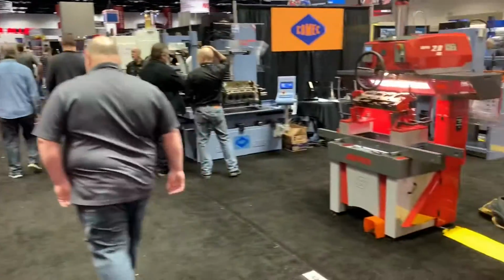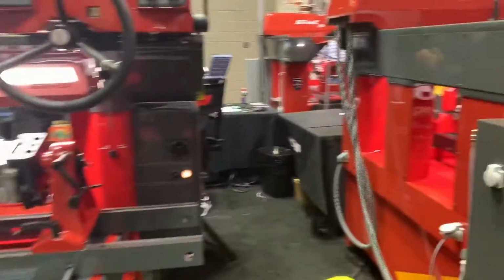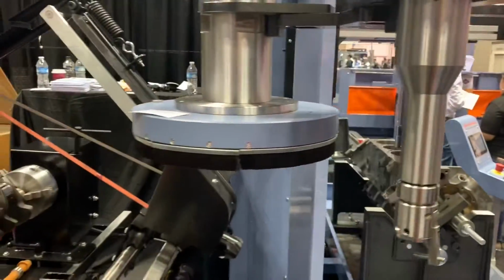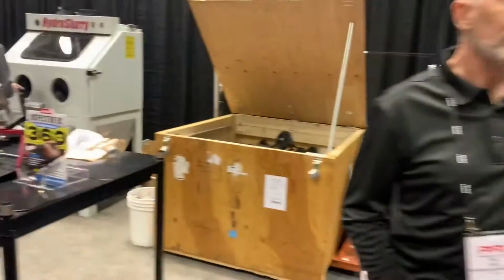More machines coming, but let's give you a quick look around here at the PRI show. Some of the beautiful machinery on display. Wouldn't you love to have a whole bunch of these, shop owners?